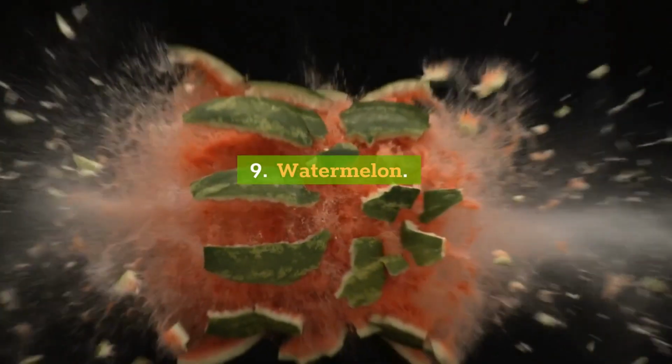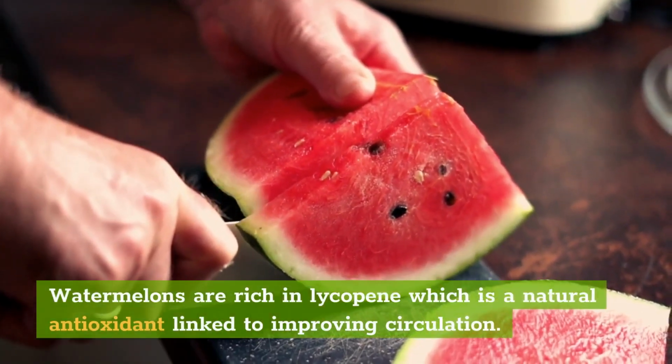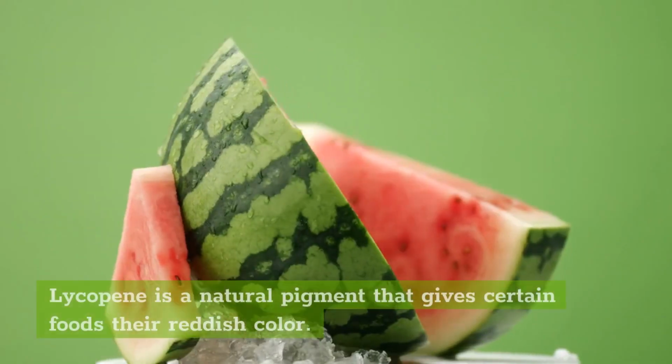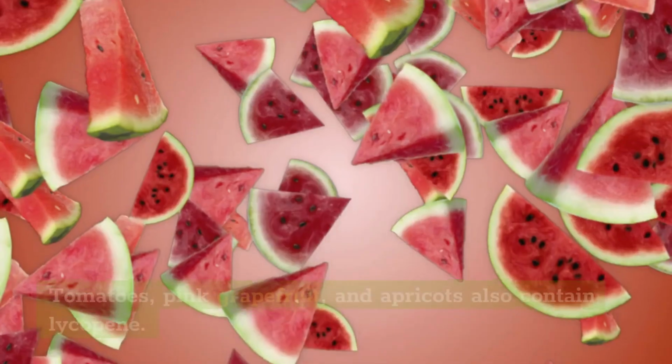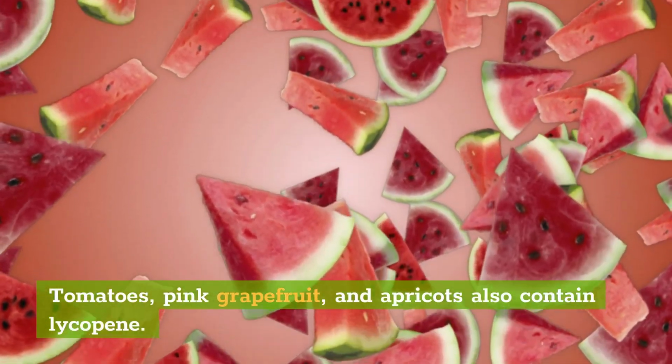9. Watermelon. Watermelons are rich in lycopene, which is a natural antioxidant linked to improving circulation. Lycopene is a natural pigment that gives certain foods their reddish color. Tomatoes, pink grapefruit, and apricots also contain lycopene.